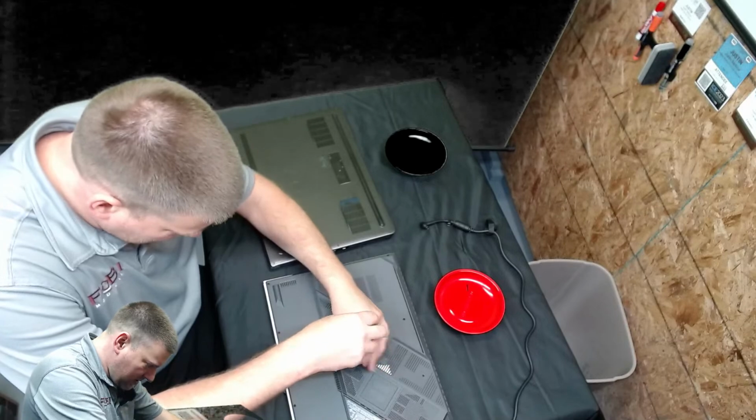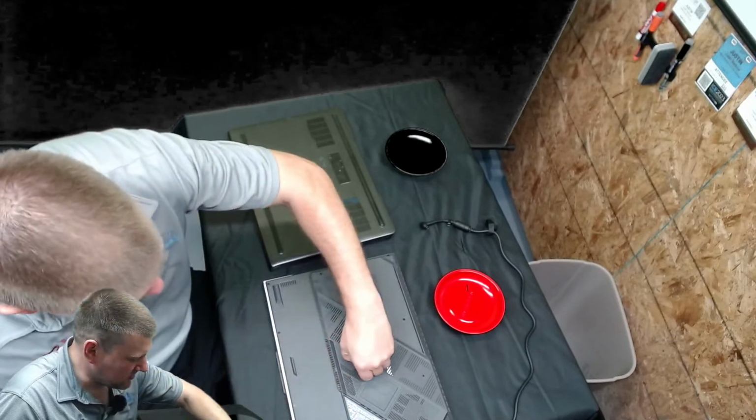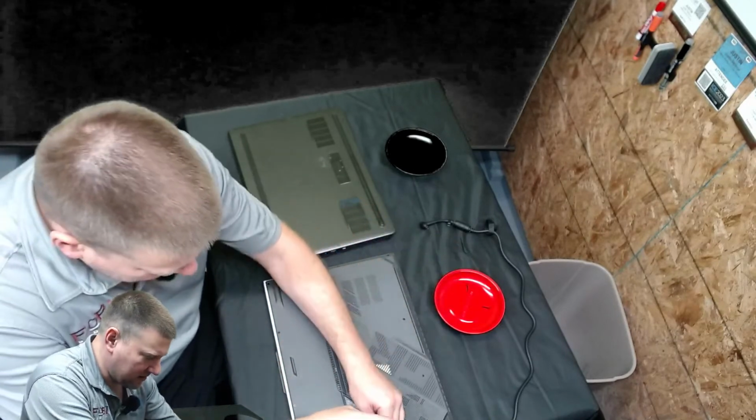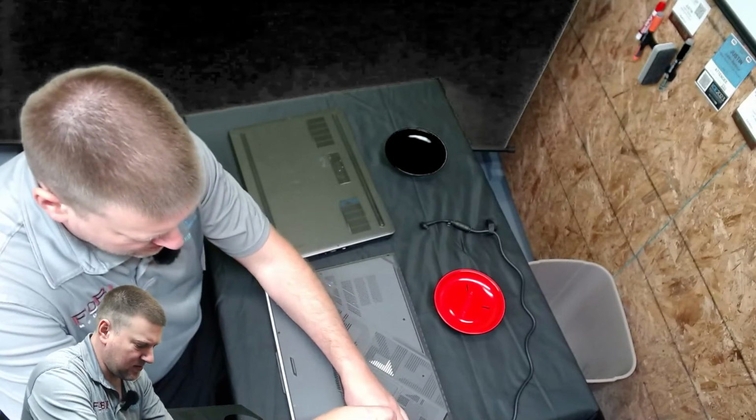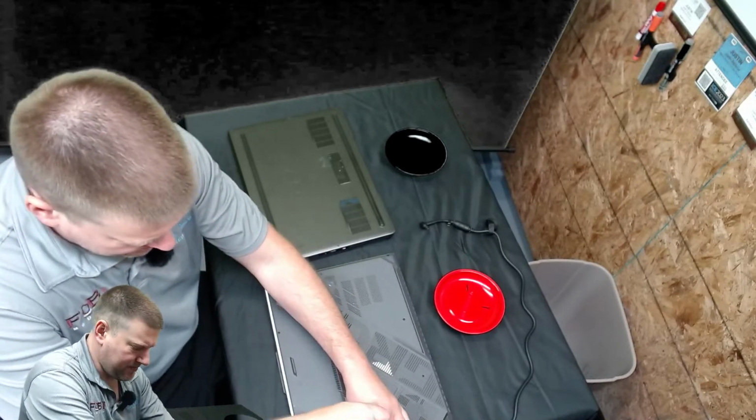Try and be super gentle with it, because if I decide to take this one back to the store, I don't want the fasteners to be all torn up.